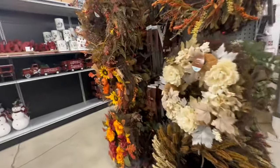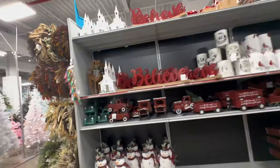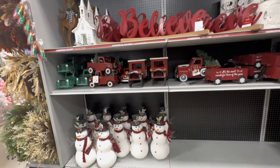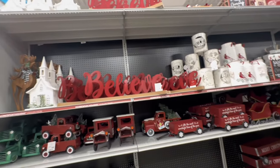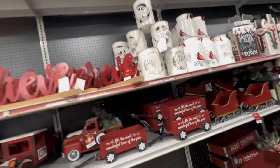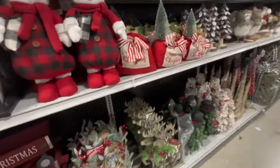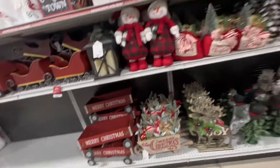Then we got fall again. We're back in fall, and then we're back in Christmas again. The snowman. And we have the belief sign, $29.99. Those are adorbs.